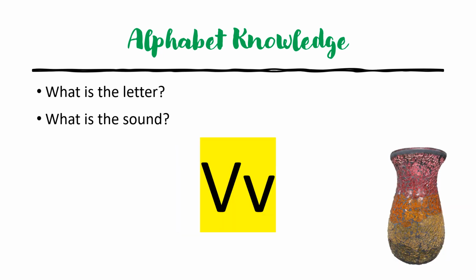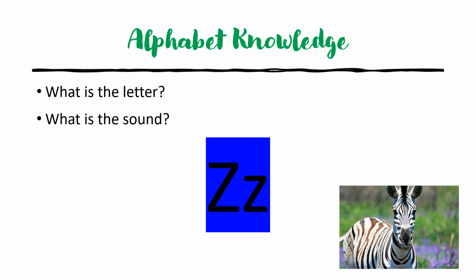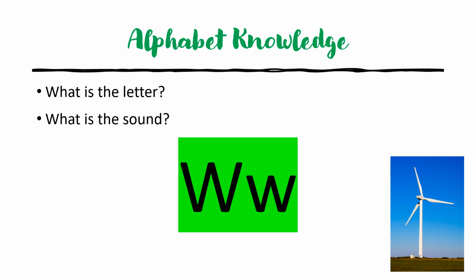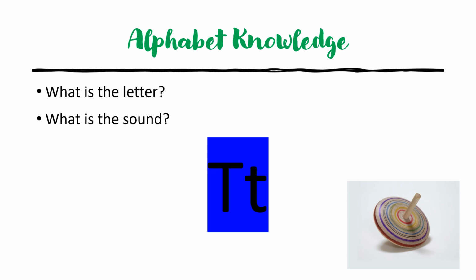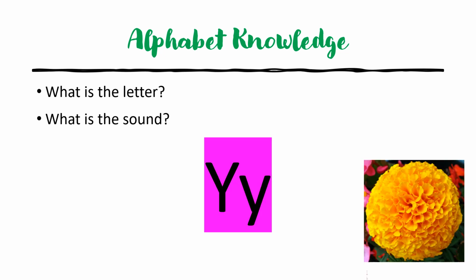M. What is the letter? V, what is the sound? V. What is the letter? Z, what is the sound? Z. What is the letter? W, what is the sound? W. What is the letter? X, what is the sound? X. What is the letter? T, what is the sound? T. What is the letter? Y, what is the sound? Yeah.